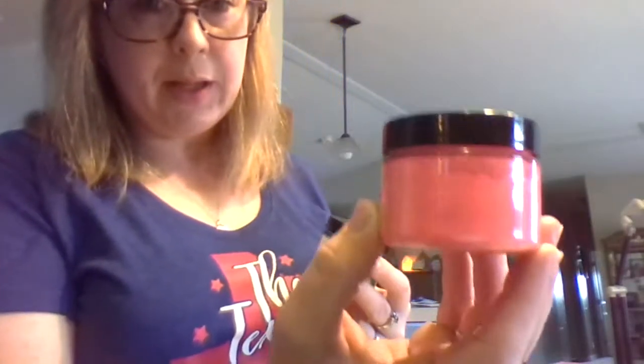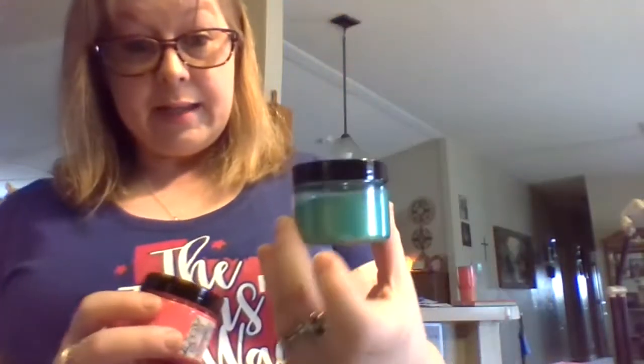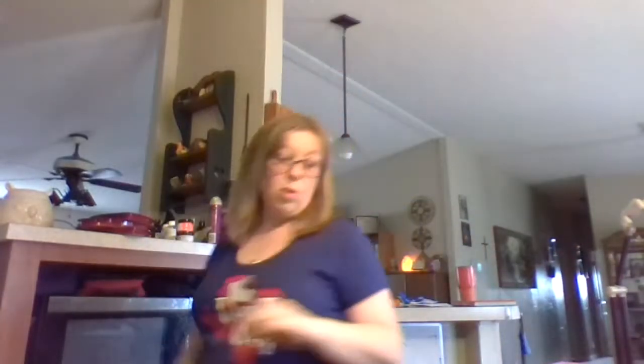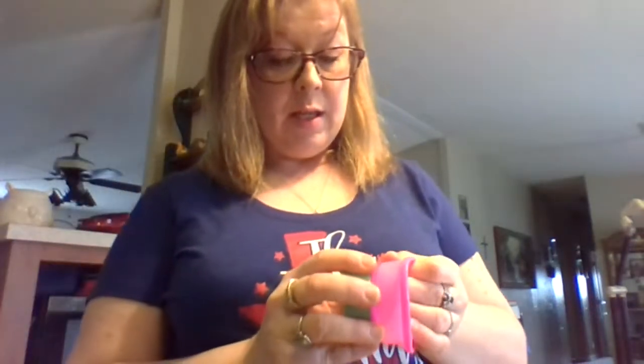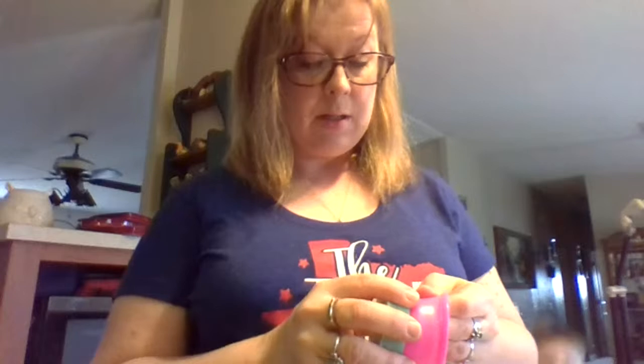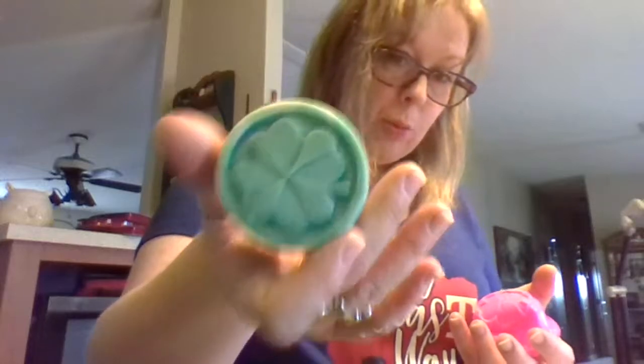So we made a cucumber melon out of this Brazen Hussy, and Crazy Eyes is what I used. And then I used a little bit different green for the St. Patty soaps. I'll take one of the little molds out while I'm talking. We got some little St. Patrick's Day molds off of Amazon. Look at that. Boom. Cucumber melon smells amazing.